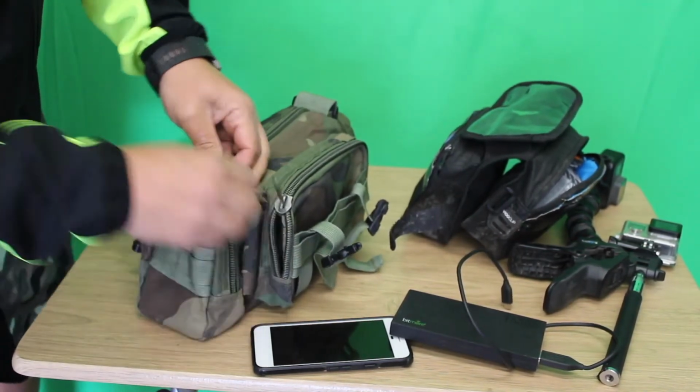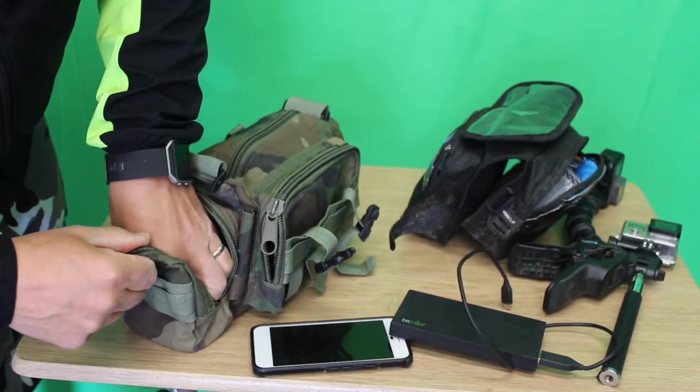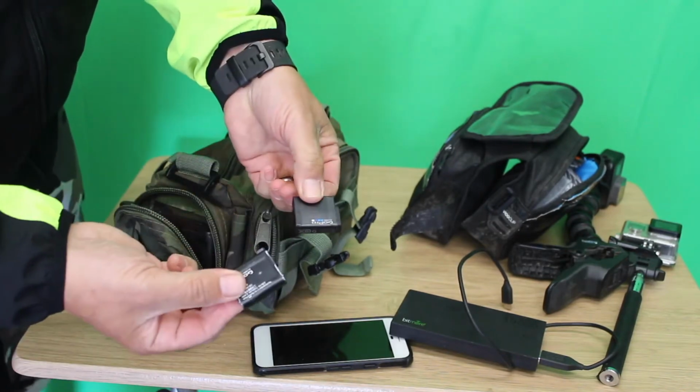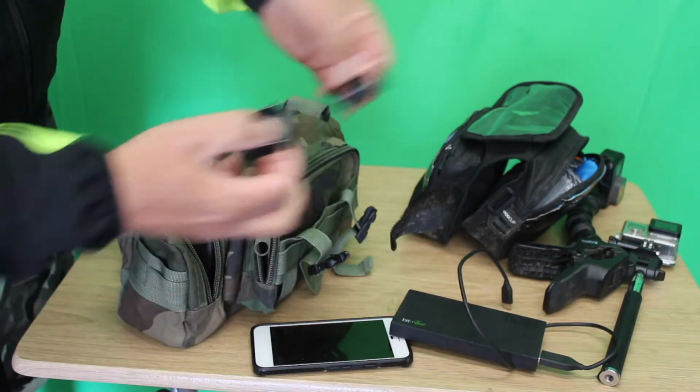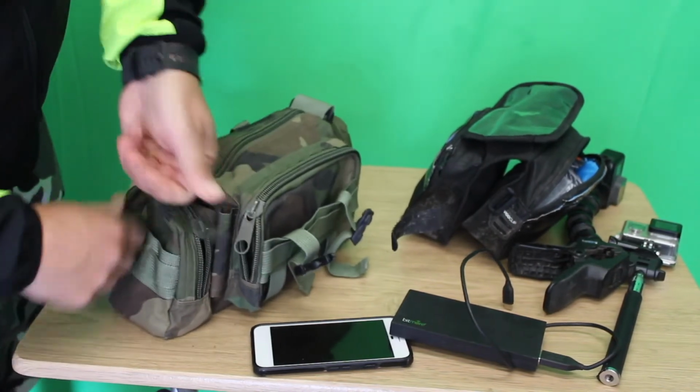The only other thing I've got hidden away in here will be my wallet. Obviously that's for my refuelling, i.e. coffee and cake at some point. And a couple of GoPro batteries, just as backup for my GoPros if I do a lot of filming. That's about it.